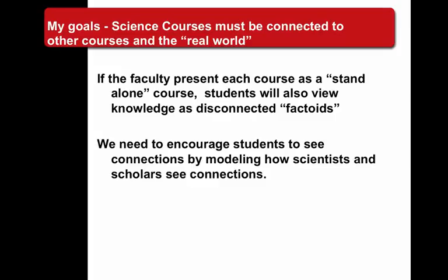We need to encourage the students to see the connections by modeling how scientists and scholars see the connections. We are sure, we know chemistry is important for genetics. We know mathematics is important for genetics, but we never actually tell students or model why this happens, how we have to look things up in other disciplines and so forth. You have to build the connections or they won't see the connections.